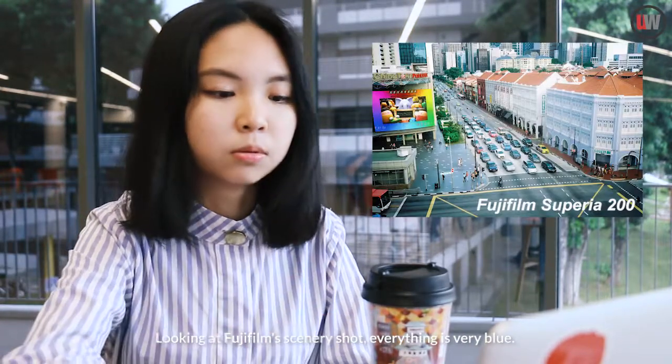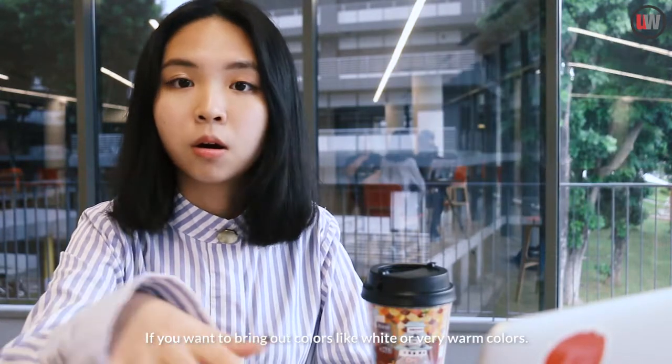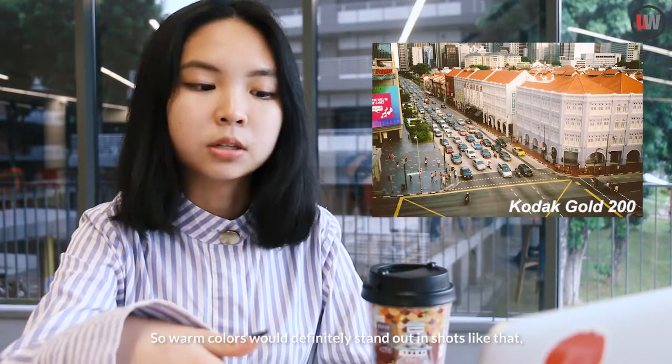Looking at Fujifilm's scenery shot, everything is very blue, so I don't think it's the kind of film you'll want to get if you want to bring out colours like white or very warm colours. Now looking at Kodak Gold, it's still very warm, so warm colours will definitely stand out in shots like that because of the nature of the saturation.